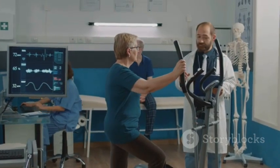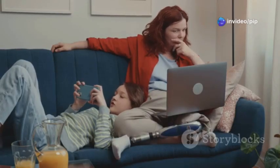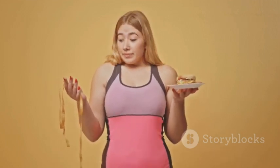Older age is another factor. Risk increases as you get older. Lack of physical activity can contribute too. An unhealthy diet, high in processed foods, sugar, and unhealthy fats, also plays a significant role in its development.